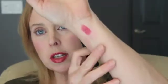So this is it, and this is a red, like that. It's kind of a pink-based red. You can almost see a little bit of a blue undertone to it. So this is a slightly cool color, not a super cool color. And you can see it's pretty pigmented. It applies beautifully. I get a tiny bit, barely visible, of almost bleeding on the upper lip sometimes, but for the most part it really does stay put.